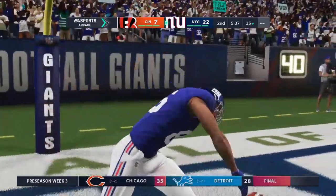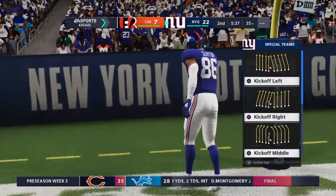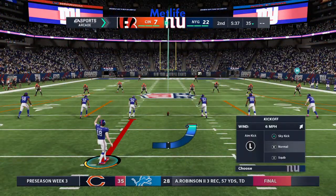That makes the score Giants 22. So they go with a pass there on the 2-point try and able to convert it, Charles. And a good job by the offense figuring out their 2-point play and using it well.